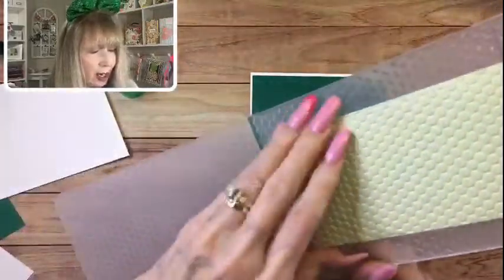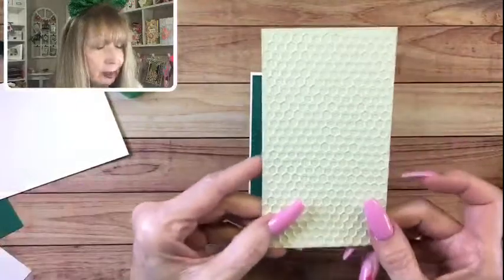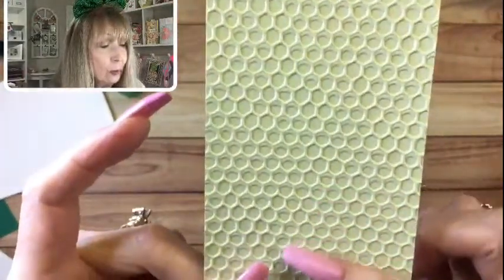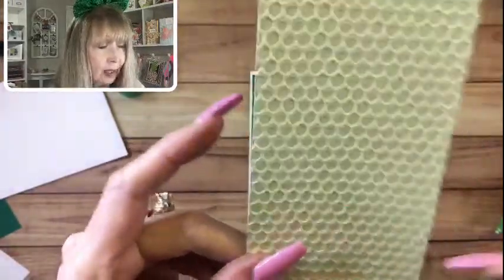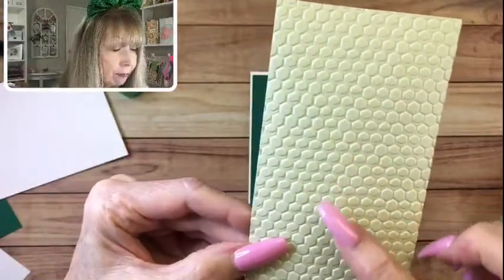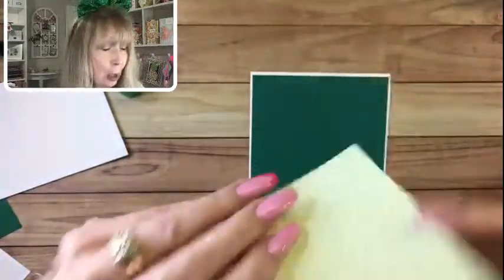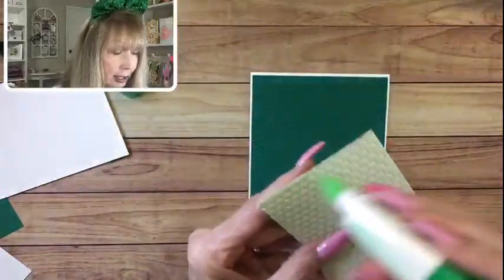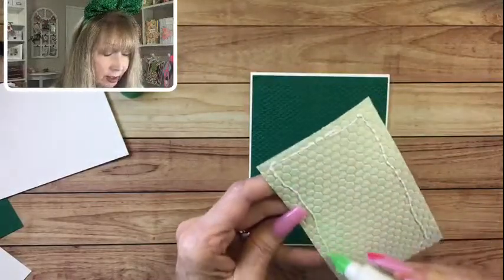And then here is our Hive embossing folder. I love this one. Oh, I love them all. The interesting thing to note on this one is this is one side where you see the honeycomb more. It's more prominent. And this is the other side where it's more like you would see the honey that's built up on top. But I kind of like the one with the honeycomb showing more, so I'm going to put that up. But really, either side is absolutely fine.